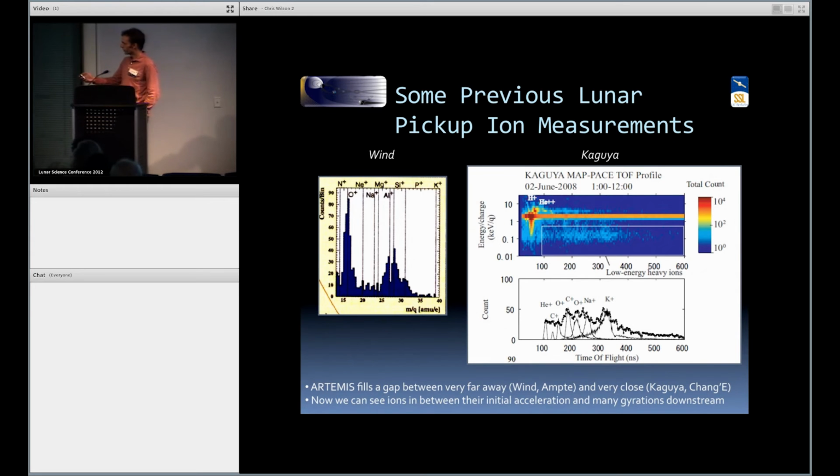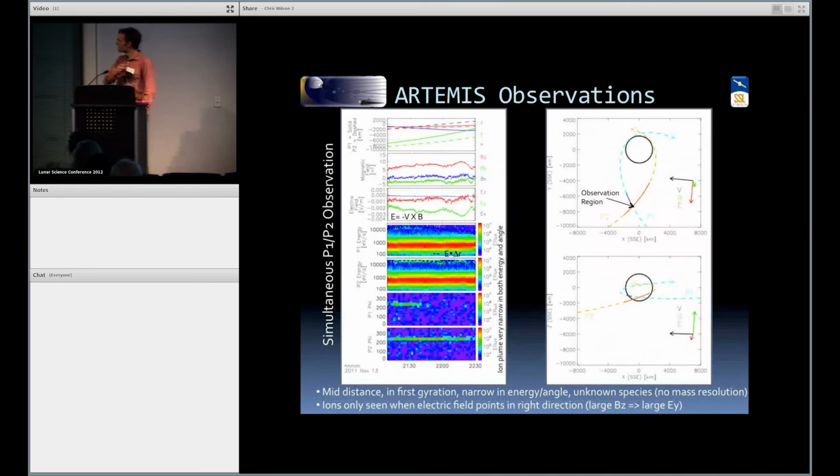So without further ado, let's look at some Artemis observations. This is the position of the spacecraft. X is blue, Y is green, and red is Z. So you can see that we're at basically 0 in X and Y. We're out at the side. You can see that also in this orbit plot. Here are the orbits of the two probes. Here's where we saw a bunch of pickup ions almost straight out from the moon along the electric field, which is this red trace here.